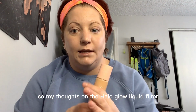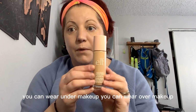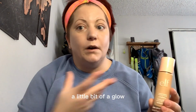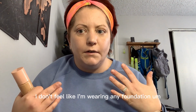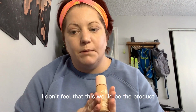Okay, so my thoughts on the Halo Glow Liquid Filter. I don't know if I mentioned this, but this is something that's more customizable. You can either wear it alone, you can wear it under makeup, you can wear it over makeup. So if you're wanting more of a full coverage, this is really not going to be what you're wanting. If you're wanting something that just kind of gives you a little bit of a glow, as you can tell, I'm glowy. I think it feels nice on the skin. I don't feel like I'm wearing any foundation. So I think that it's good in that aspect, but if you're looking for more of a full coverage, one-stop shop, I don't feel that this would be the product that you want.